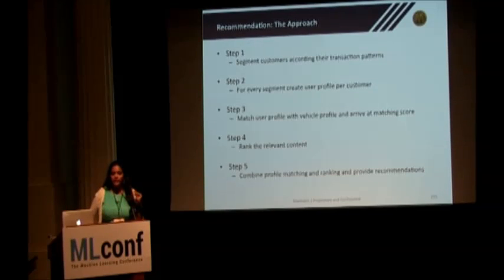And we might find hundreds of cars chosen for matching one user's profile. Then we have to sort in some order so that the most relevant content comes first. Once he logs in, he will get only the most relevant content, not all the cars that match his profile. We combine matching, ranking, or sorting, and that's how we do the recommendation.